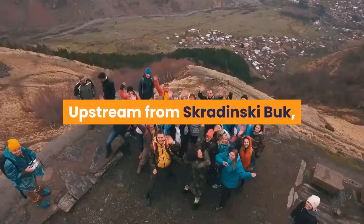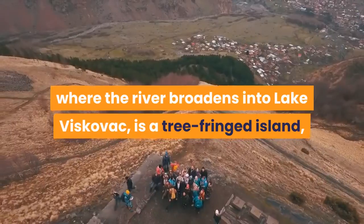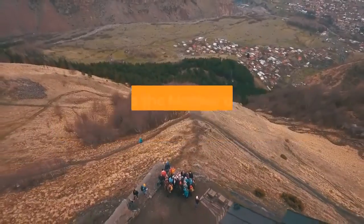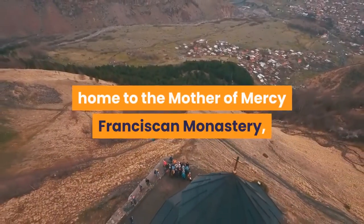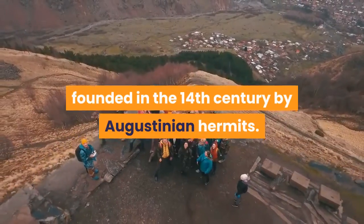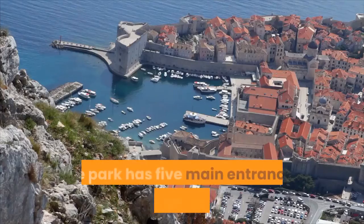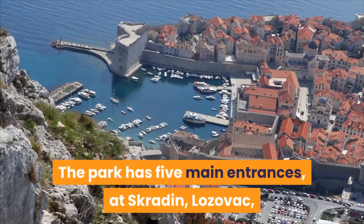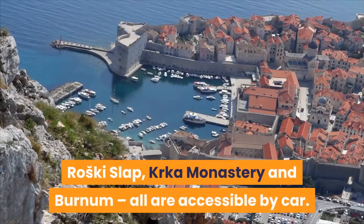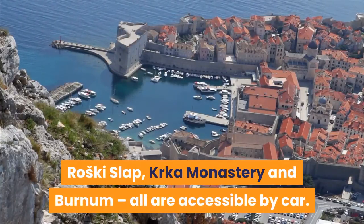Upstream from Skradinski Buk, where the river broadens into Lake Viskovac, is a tree-fringed island, home to the Mother of Mercy Franciscan Monastery, founded in the 14th century by Augustinian hermits. The whole area gets insanely busy in summer. The park has 5 main entrances, at Skradin, Lozovac, Roski Slap, Krka Monastery and Burnum, all are accessible by car.